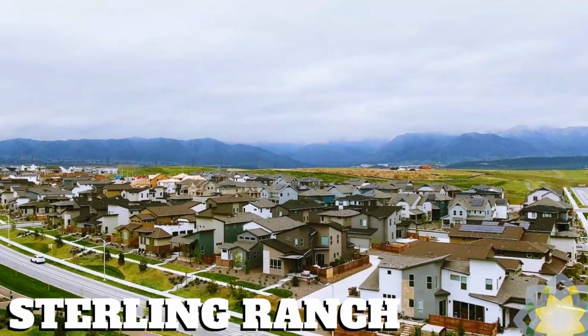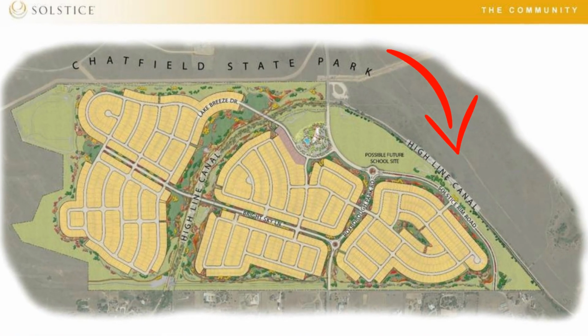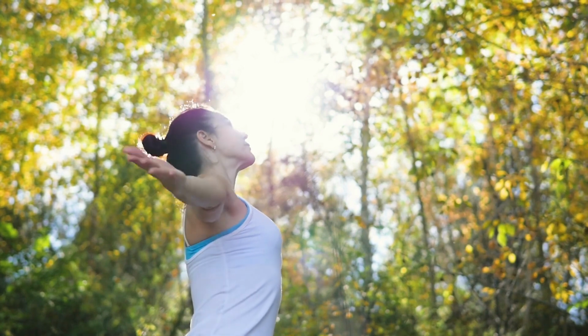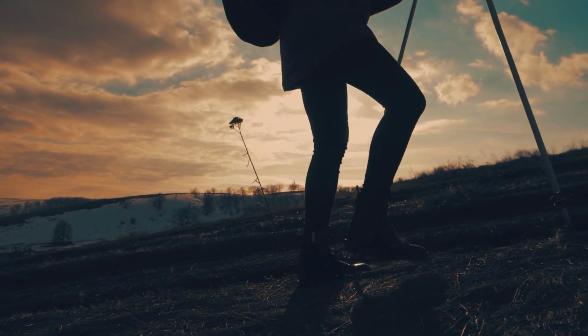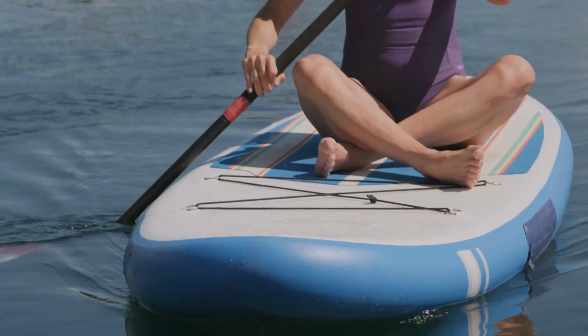Then we've got Sterling Ranch and Solstice, 2 neighborhoods in Littleton that are a little bit to the south, and these are nestled right up against the foothills. And with Solstice, the Highline Canal runs right through the neighborhood. It's a 70-mile trail that runs into Denver, and it also will take you right over to the Chatfield Reservoir. So the Solstice community is really big on that outdoor lifestyle. Your foothills are right there. You've got trails that take you to the reservoir. They've got a dog park. You can get out on paddle boards, boats, you name it, you have it.